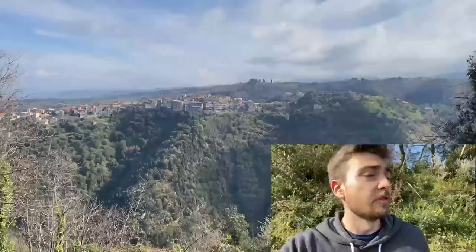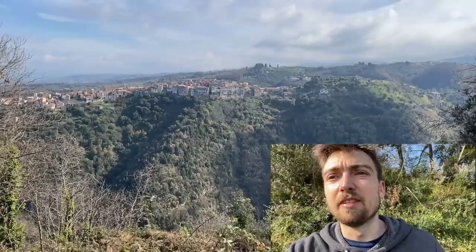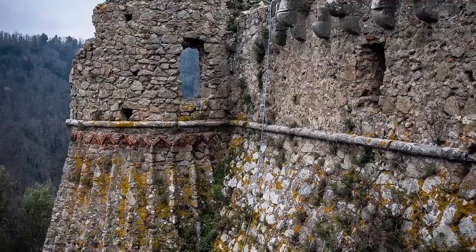We've basically arrived at the top of the mountain, and across the valley from us is the town of Arena. It overlooks Dasà up on the mountain here, and it's notably cool to me because right there is a 14th century Norman castle that is really cool.